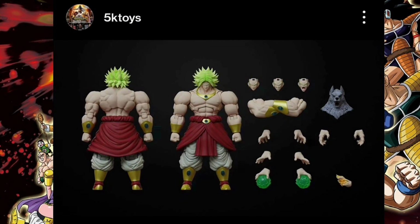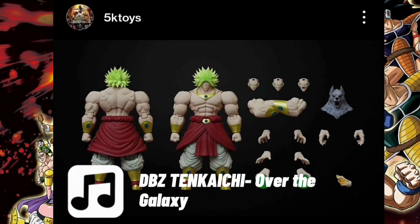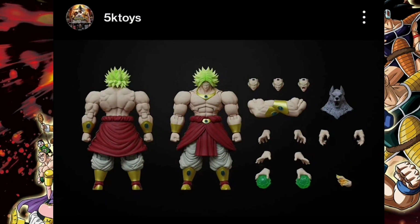Either way, that Type A Super Saiyan Broly could be coming out sometime next year, and that's why the Super Saiyan 4 and the Super Saiyan 5 Broly and the Dark Broly were all pushed to the side for the time being. Now, is it confirmed what I'm saying? Nah, it's all just speculation. I know a lot of y'all like my speculation, but I wouldn't be surprised if we got that Type A Super Saiyan Broly, you know, with the bluish hair.